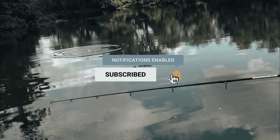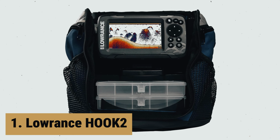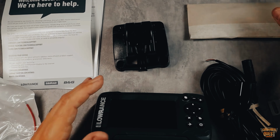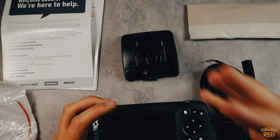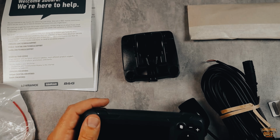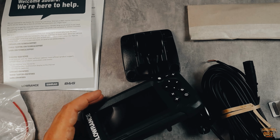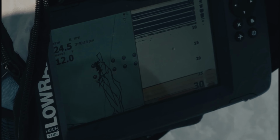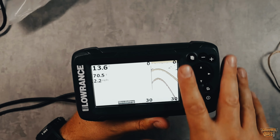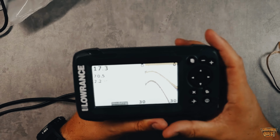And finally, the number 1 on our list is the Lowrance HOOK2. The Lowrance HOOK2 Fish Finder is a must-have for any angler looking to up their game on the water. With 5 screen sizes to choose from, ranging from 4-inch to 12-inch, you can find the perfect fit for your boat and fishing needs. The high-resolution SolarMax display ensures that you can easily see and interpret the information on the screen, even in bright sunlight.